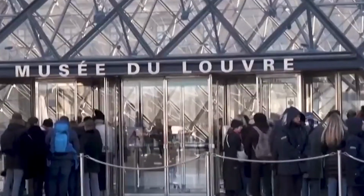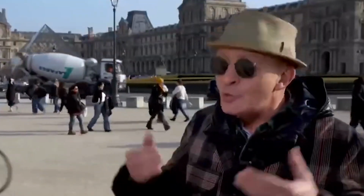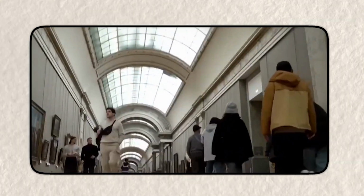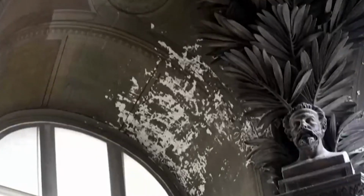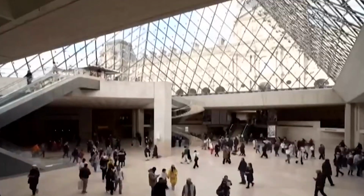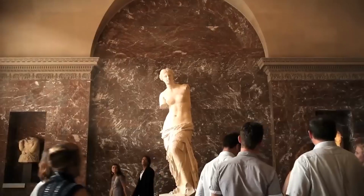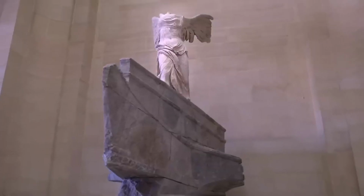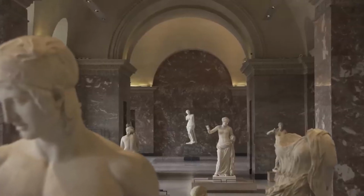Another major issue is the leaking roof. You'd think that a world-class museum housing priceless art pieces would be watertight, but nope. Parts of the building have been suffering from water damage due to leaks, especially in older sections of the palace. When it rains, staff members sometimes have to scramble to protect artworks from potential water exposure. This isn't just embarrassing for a museum of this caliber, but it's also dangerous for pieces that have survived hundreds of years. The Louvre is supposed to protect these treasures, not accidentally turn them into watercolor paintings.